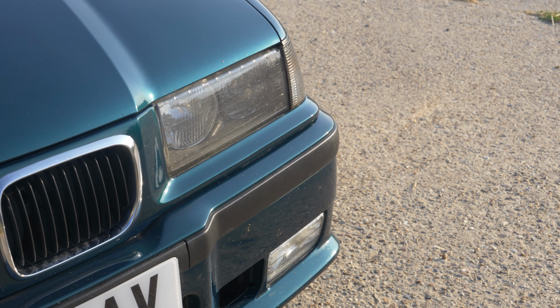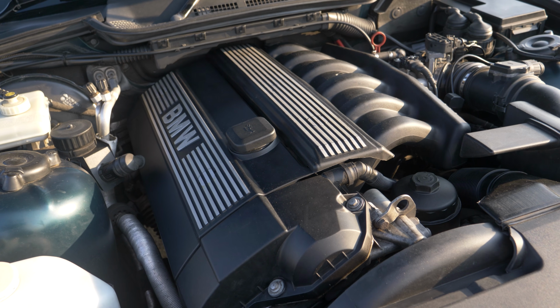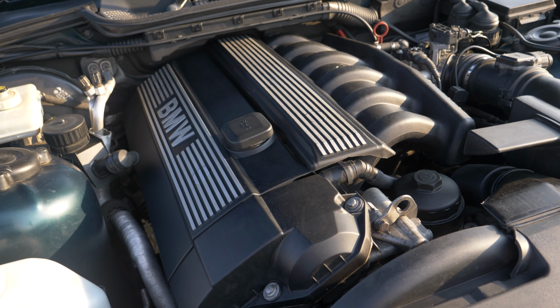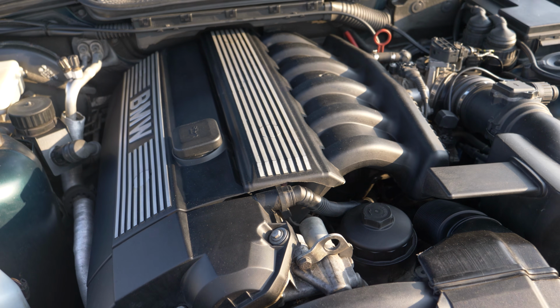Everything else has just been maintained or returned to standard where it wasn't. It's in remarkably good condition. It's worn its years very, very well. And I have to say, the E36 is a car I never really liked the look of, but they are growing on me.